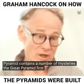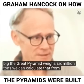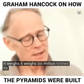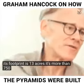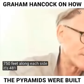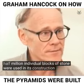The Great Pyramid, first of all, is very big. The Great Pyramid weighs 6 million tons. We can calculate that from its mass. It weighs 6 million tons. Its footprint is 13 acres. It's more than 750 feet along each side. It's 481 feet tall. More than 2.5 million individual blocks of stone were used in its construction.